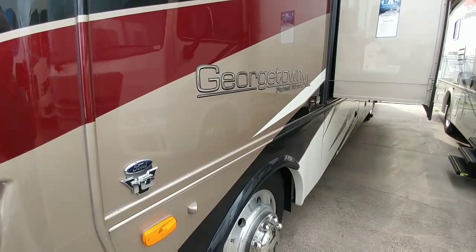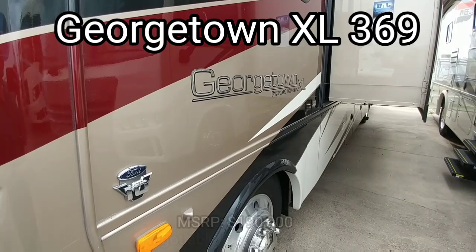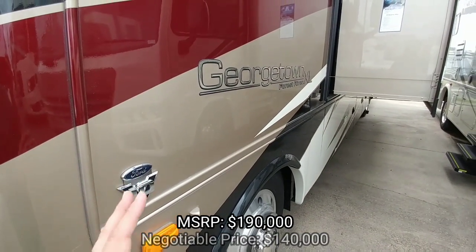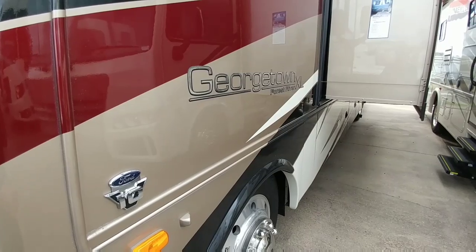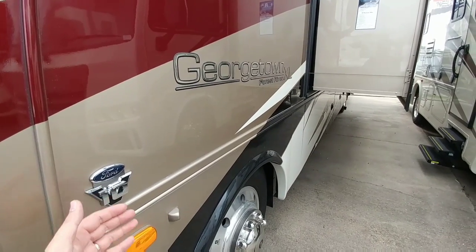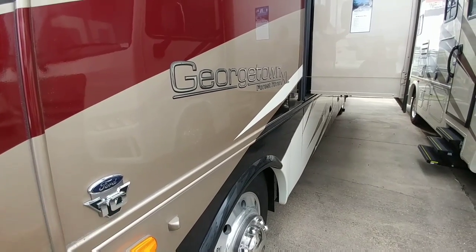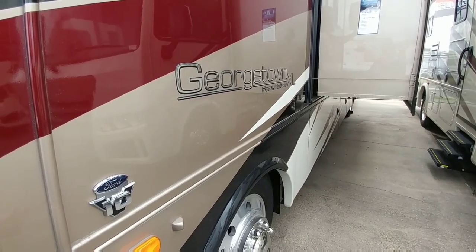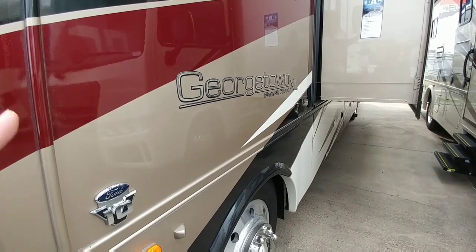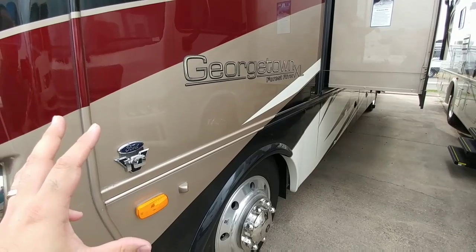So hey guys, I wanted to show you this relatively upscale Georgetown motorhome from Forest River. It's the Georgetown XL with the Ford V10. So this is a gas-powered motorhome, but they've come a long way, and a lot of people are opting for gas-powered motorhomes, mainly because of the reliability of the V10 engine and not having to deal with many of the emissions requirements on all modern diesel vehicles. So I think you're going to be surprised to see how far along these units have come. And I hope you enjoy this video.